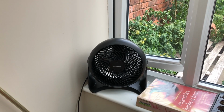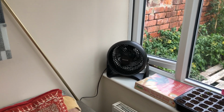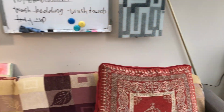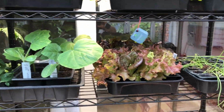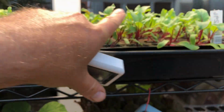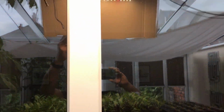Ventilation's hugely important in a conservatory space like this, which can get quite humid and the air can get quite still. And so we've got a fan here just next to the window, and that blows across the room, and you can see all these plants moving here. And I can adjust it as well, and it is actually blowing this rack up the top here, where I've got my beetroot under these grow lights.